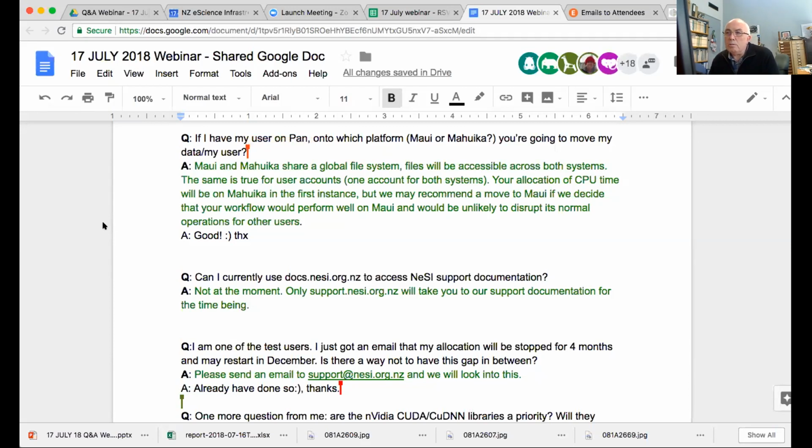But there will be a large /NeSI/project file system in which you can hold data that is backed up each day and persists. And then there is an archive system which allows you to copy data onto tape.